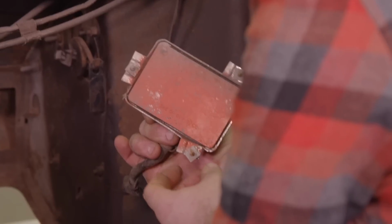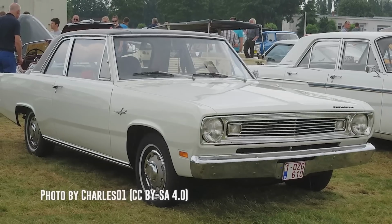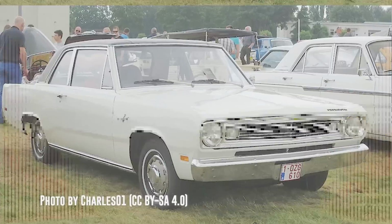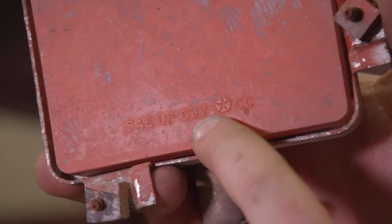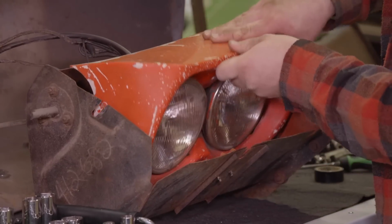Dodge actually used some of the original components from other cars. The park lamps are actually from a 69 Valiant, and you can see that right on the lens. It says 69V, and the V stood for Valiant, like X stood for the model of the Chargers.